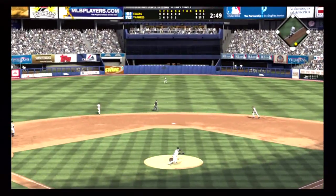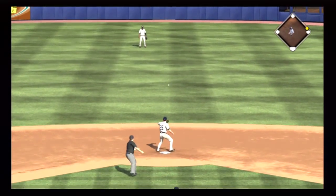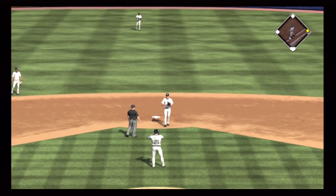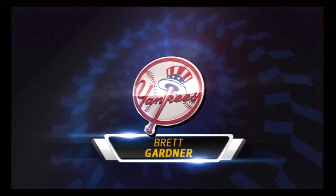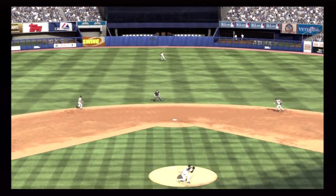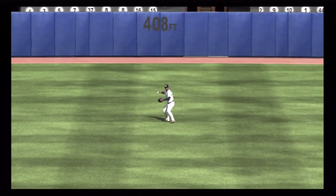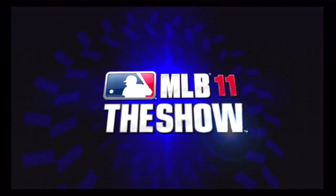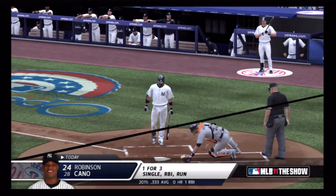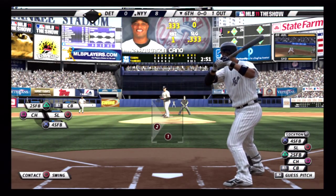Now a ball hit hard towards center, and that'll get down for a base hit. Off to a good start here on opening day. Already his 2nd hit of the young campaign. I'm sure he's hoping this can set the tone for a successful season. Robinson Cano will get another crack, 1 for 3 thus far.